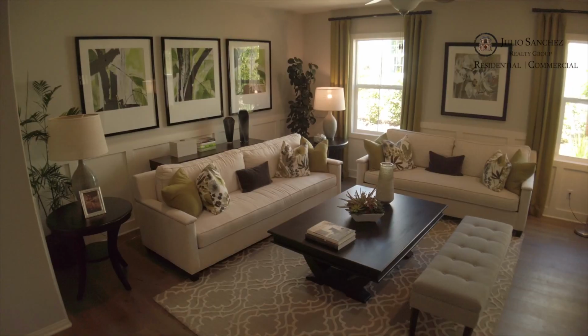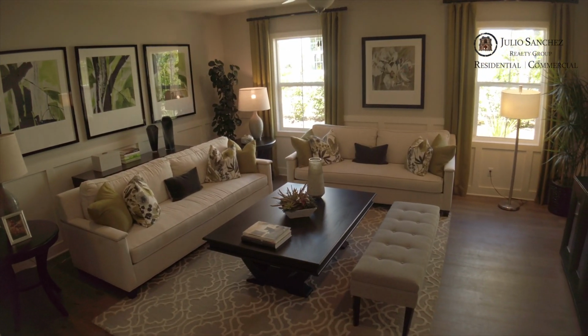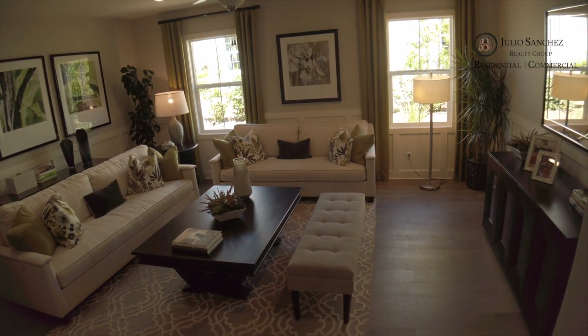Can the buyers see themselves living in the living room? The living and family rooms are where your new buyers will do most of their living. So you want to make the space as inviting as possible. Here are some tips to make the living and family rooms appear their best.